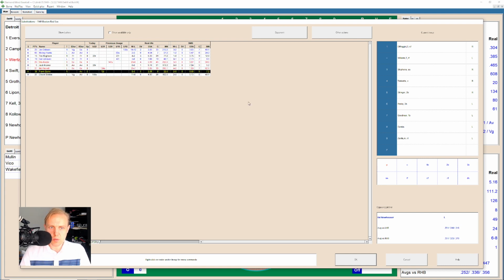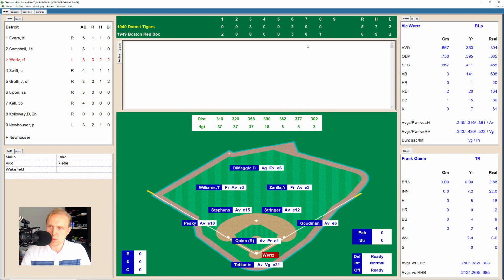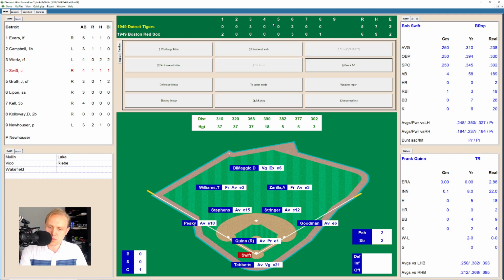Who's going to be your save man? Well, it's probably going to be Frank Quinn. I think it's either Frank Quinn or it's going to be Mickey Harris. I think we put Quinn in first, and we have Harris in the back pocket. So Quinn's going to go in. 2-0 so far this season, 6 appearances, and he throws a strike to Vic Wirtz, and Wirtz then hits a fly ball over to DiMaggio in center field. He's got that for the out, got a beat on it, 1 away.